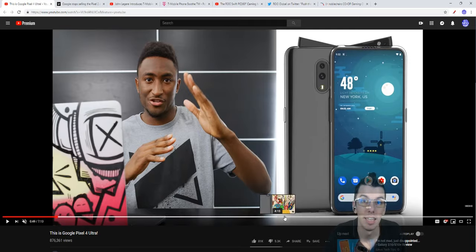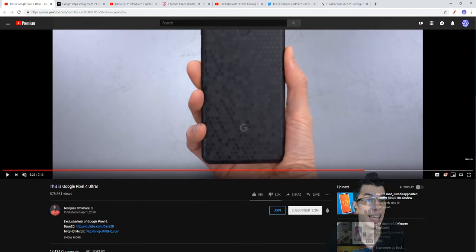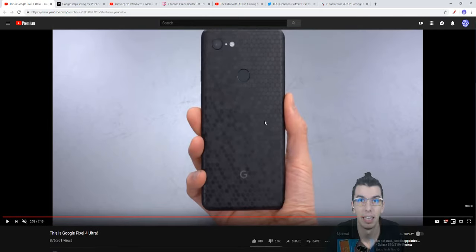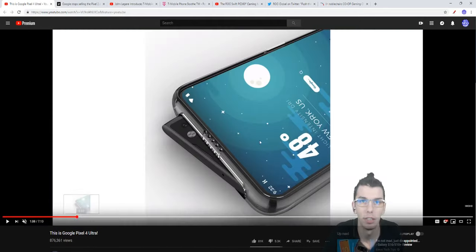But the other big thing, so this is the Pixel 4, and technically he also shows off a little bit about the Pixel 4 Ultra. So we're still waiting on the Pixel 3 Lite. I'm pretty sure that hasn't come out yet, but this is coming from Dave2D with some hands-on with this. I think he sends people over to his video as well, but check out all of Marques's videos, 7 minutes. He goes over all the good details.